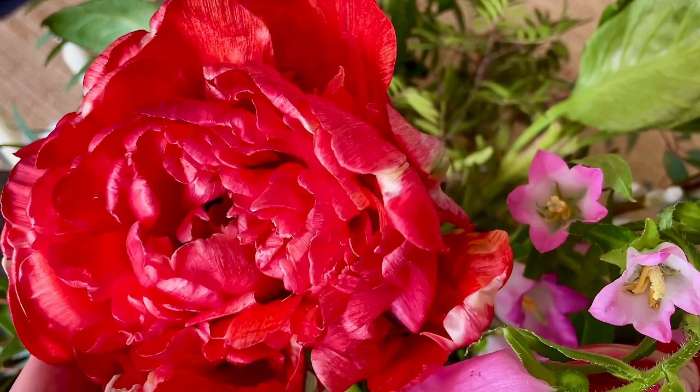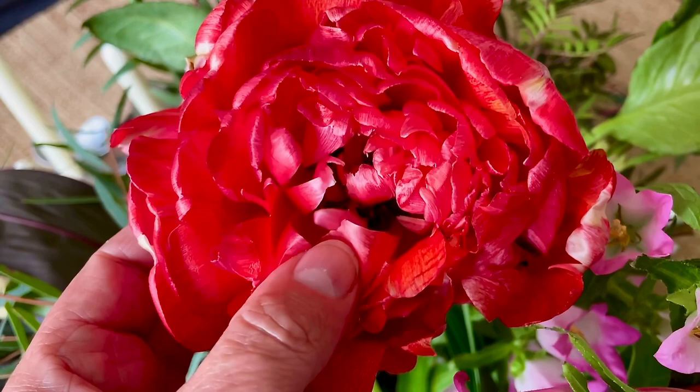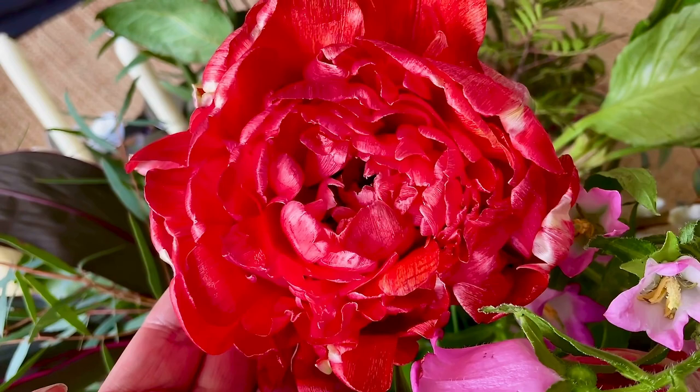That would be great to make in miniature. A lot of work because there's so many petals, but they're beautiful.